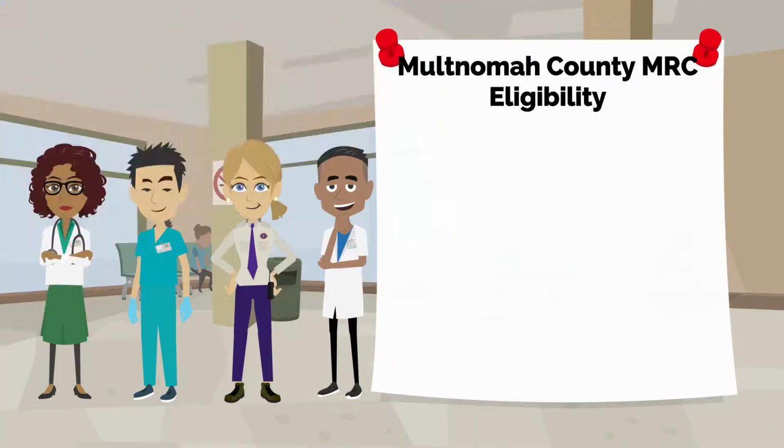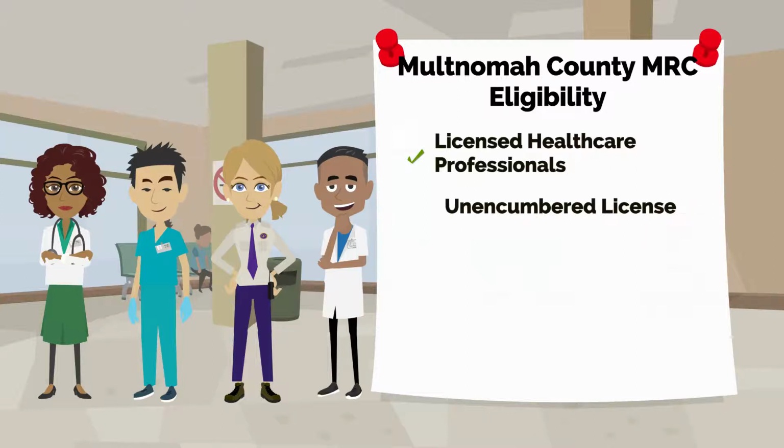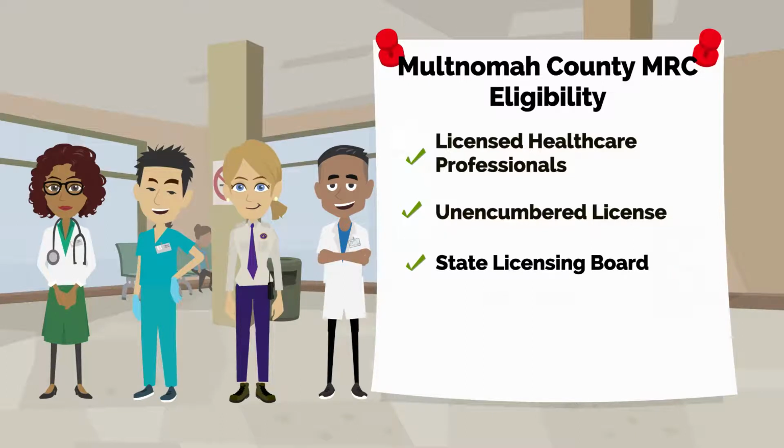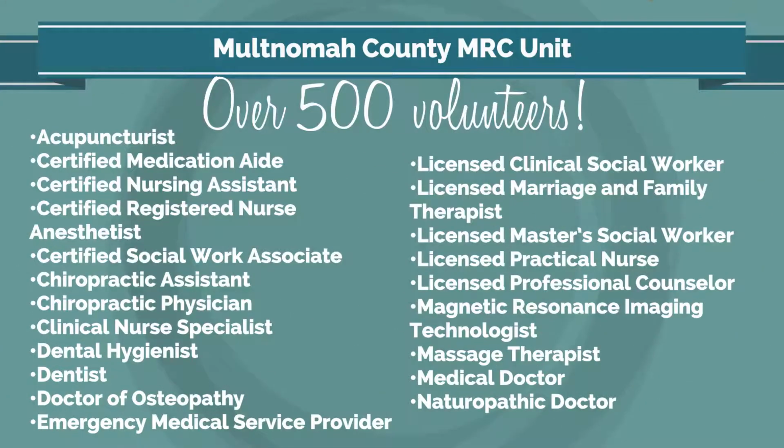Let's talk about who can join the MRC in Multnomah County. This is important because not every county in Oregon has the same criteria. At this time, we only accept licensed healthcare professionals who hold an unencumbered license. That license must be overseen by a state licensing board that conducts at least one criminal background check upon initial licensure. Most of our state licensing boards conduct criminal background checks more often than that. We have over 500 MRC volunteers registered in Multnomah County, including individuals from all of these professions. Take a moment to scan this list and see if you know or work with people in these jobs who you think might like to join the MRC too. Our greatest recruitment tool is you, our volunteer.